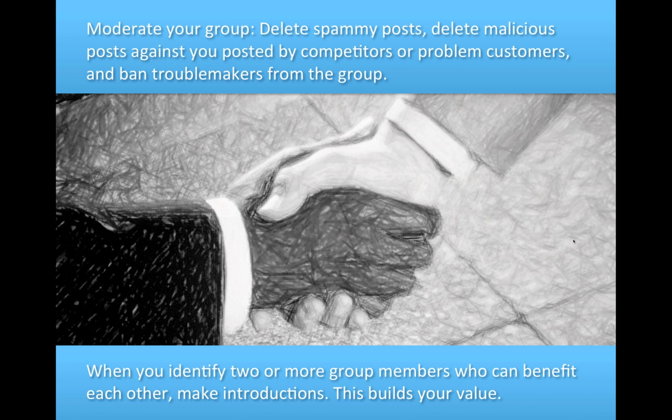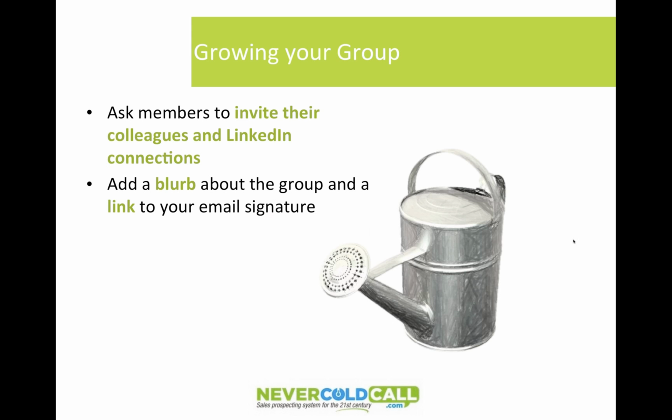When you identify 2 or more people in your group who can benefit from each other, make an introduction. And there's even a feature in LinkedIn, if you find it, I think it's under Profile, under the main navigation menu, where you can actually connect 2 people together and make an introduction. This builds your value big time, and it also brings you good karma because you're helping people out. You're connecting someone who's selling something that the other person needs and creating a win-win situation.